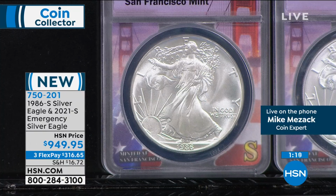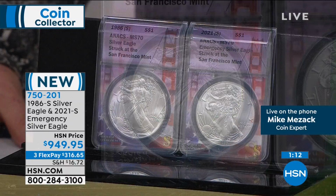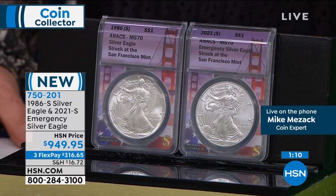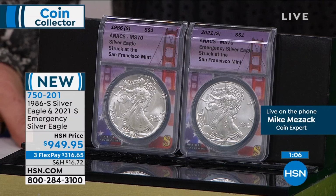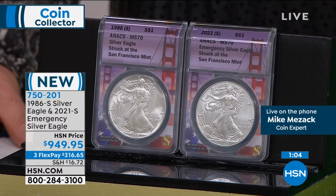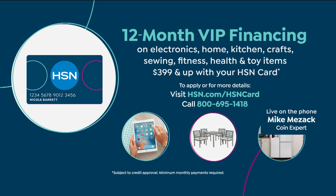Now, two ways to pay for this, or three. If you want to pay the full price, you can do that. FlexPay is on any debit or credit card. We'll ship these out to you for that first FlexPay of $316.65 with your shipping and handling. And if you want to use the VIP financing, you get 12 months to pay it off. That would be your HSN credit card, 12 months interest-free. You'd only be paying the $79.16 tonight, since we split it up into those 12 payments.